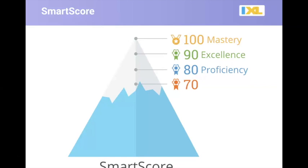Then, if your students achieve that proficiency score of 80 and they're feeling good and they're feeling ready for a challenge, they can always go past that. They can always try to get another ribbon or a gold medal. If they keep going, that is an option for them. Additionally, if students want to get to 80, which is your goal, and then they want to take a break, they can always leave a skill and come back to it later and try to reach mastery at another time.